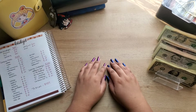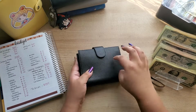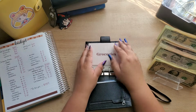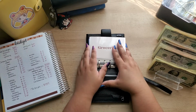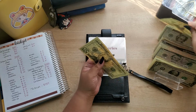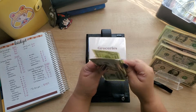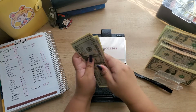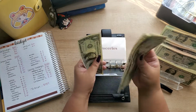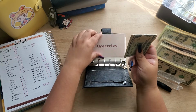Okay, we're going to start off with our cash envelopes. So it's going to be my wallet right here. So let's see, I need to put $50 into groceries, and that's going to be 2 20s, and then 1 5, and then 5 ones. So 20, 40, 45, 46, 47, 48, 49, and 50. So $50 for groceries, and this is for 2 weeks.